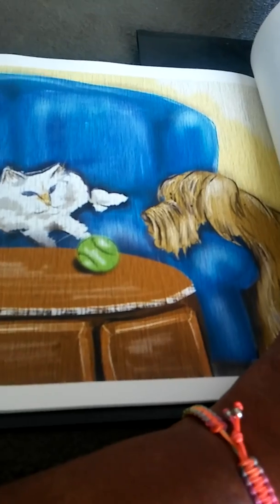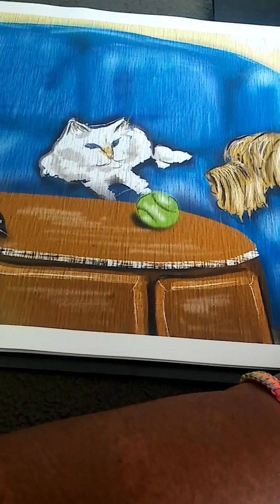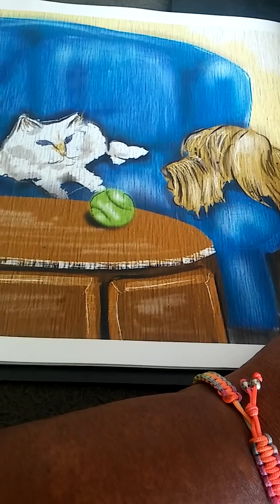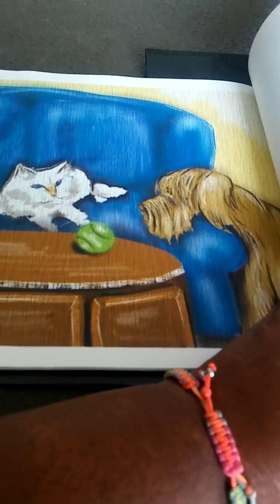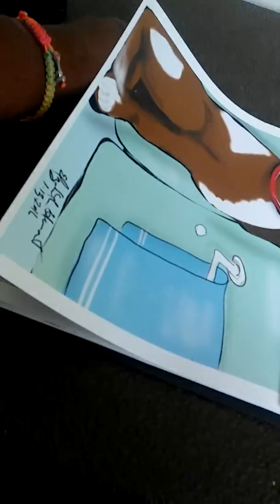So this painting, I really like this painting. There's the remote control. There's the cat. And there's the dog resting his head on the arm of the sofa. And there's the ball. And the cat knows the dog wants the ball. And the dog is just like, oh, God, I want that ball. But I know what kind of things that cat has done to me in the past. So I'm just going to stare at it till the cat goes away.